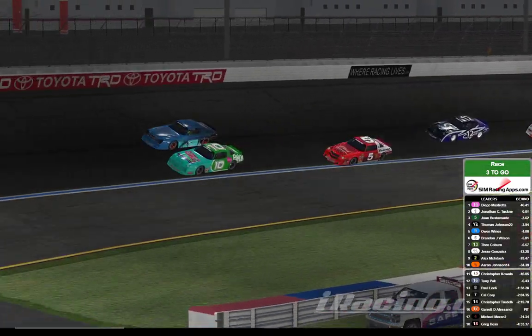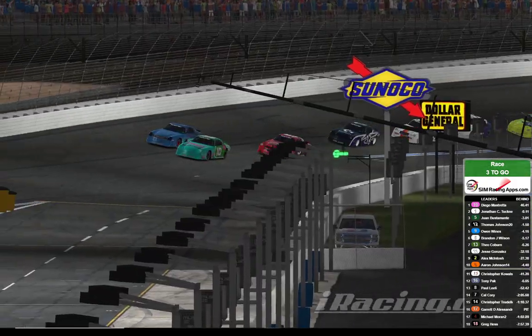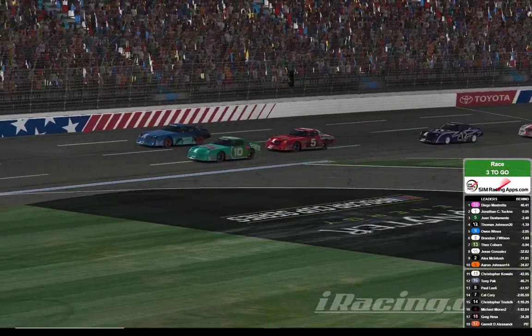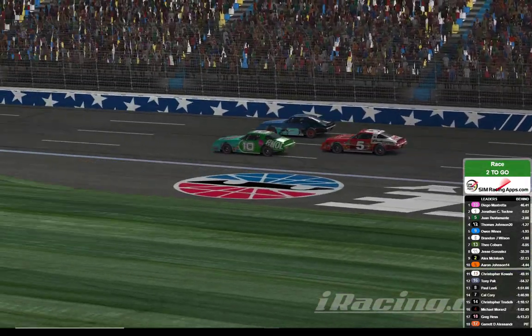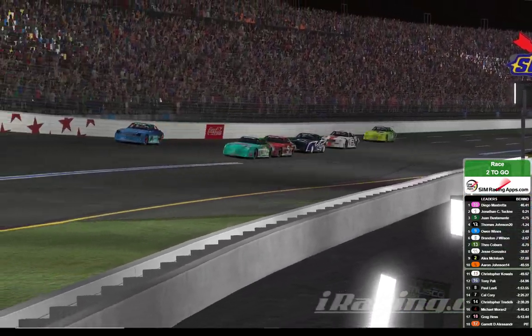Tuckness pulls a nice line out of turn number 4. Mastreda on the inside, Tuckness on the outside. Bustamante electing to go with Mastreda as they come to the start-finish line. There are going to be 2 to go this time by, and at the line, it'll be Diego Mastreda continuing to lead just by a whisker.